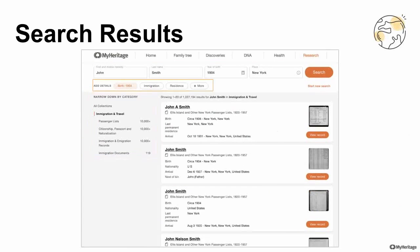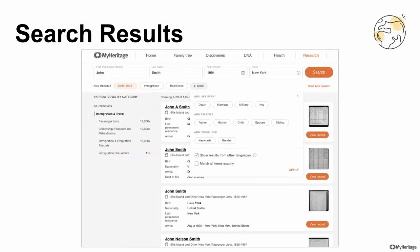Another thing that you can see here is the add details, the additional filters that we have. If you remember, the default filters were father, mother, spouse, and death. And now it's changed. This is exactly what I told you before. If I narrowed the search down by immigration and travel, we will present to you the filters that are more relevant for this specific search. It gives you a hint that if you have information about immigration or residence or further information about the birth, not only the year, but the full date or the place, it might help you refine the search. And don't worry, the other filters didn't go anywhere. If you just click on more, you will see here all the rest of the filters. So nothing disappeared. It only changed, and it only tries to help you be more focused on your search.